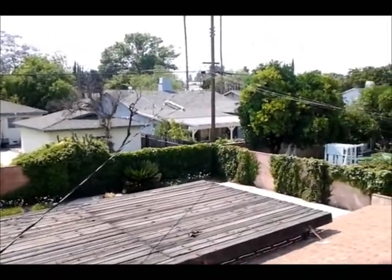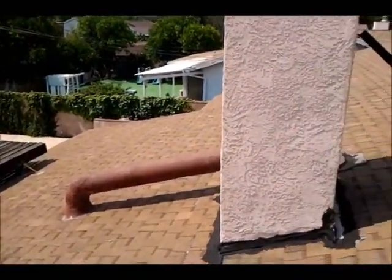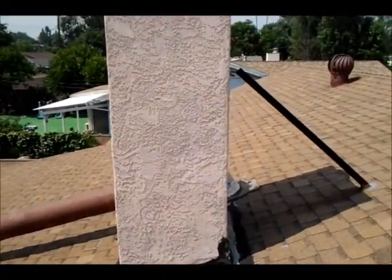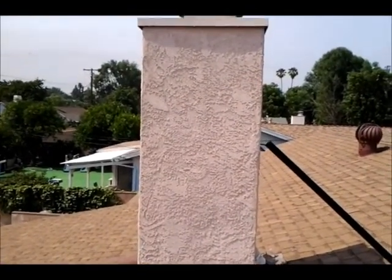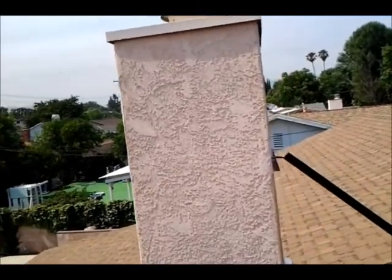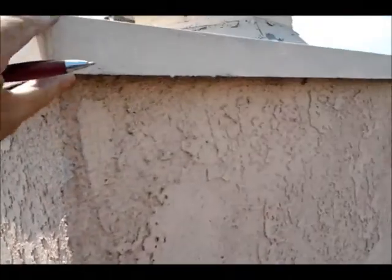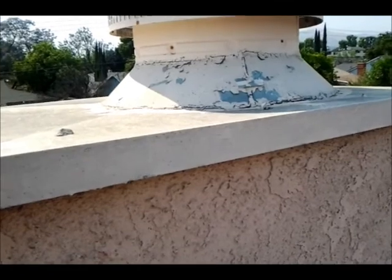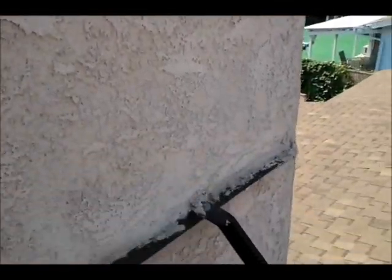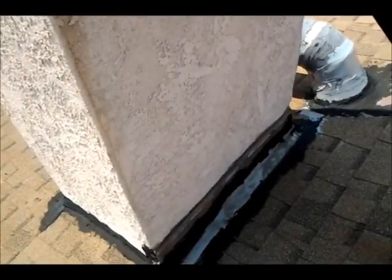I'm going to swing the camera around to look at the chimney, and this is a newer frame chimney, and they told me it was rebuilt after the '94 earthquake. So you still want to get a chimney inspection done, and the inspector will pull this top cap here, and they'll see what kind of connection they have from the metal flue to the older bond beam in the chimney.